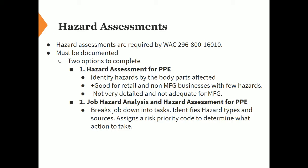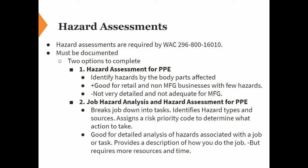So it depends on the chemical they're working with. But we're going to essentially break down that person's job into each task that they do, and look at each hazard associated with each task and how we are going to protect against it. And then we'll assign a risk priority code. That's basically a matrix that says this could lead to a minor injury and it's likely or unlikely to happen. Okay, and we're going to rank those dangers.